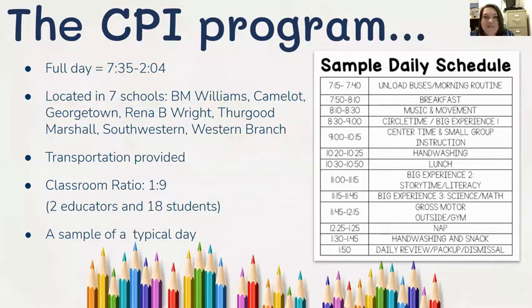Like I mentioned, CPI follows the elementary and primary school times, so the day starts at 7:35 and it ends at 2:04. The CPI program sites are located at 7 schools, but please know we serve eligible students from across the entire city. For schools that do not have CPI physically in their buildings, they have a partner CPI school that will host them for CPI preschool. Just as an example, if your child is zoned for Grassfield Elementary, then your child will attend Camelot Elementary for CPI. Please note that transportation is provided by Chesapeake Public Schools, so your child may ride the bus to school.